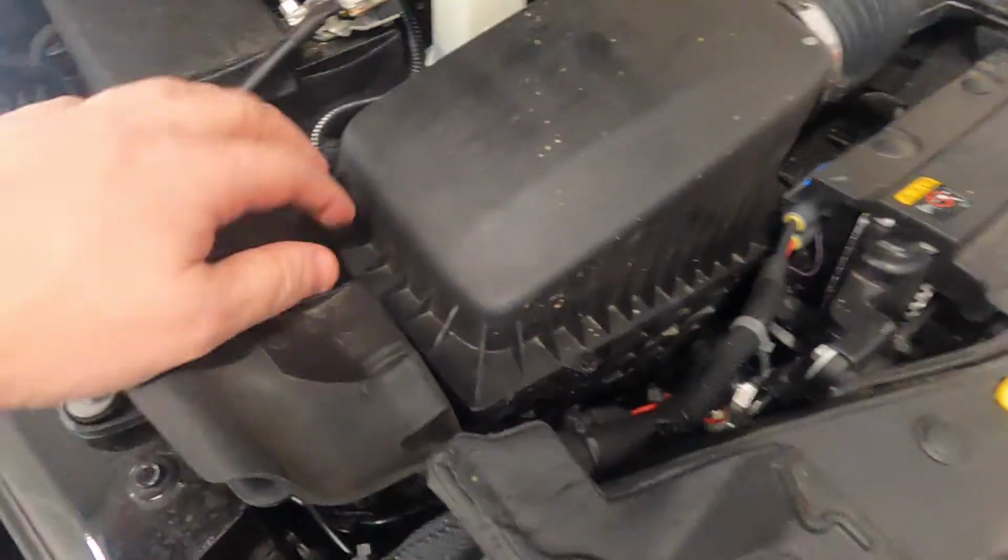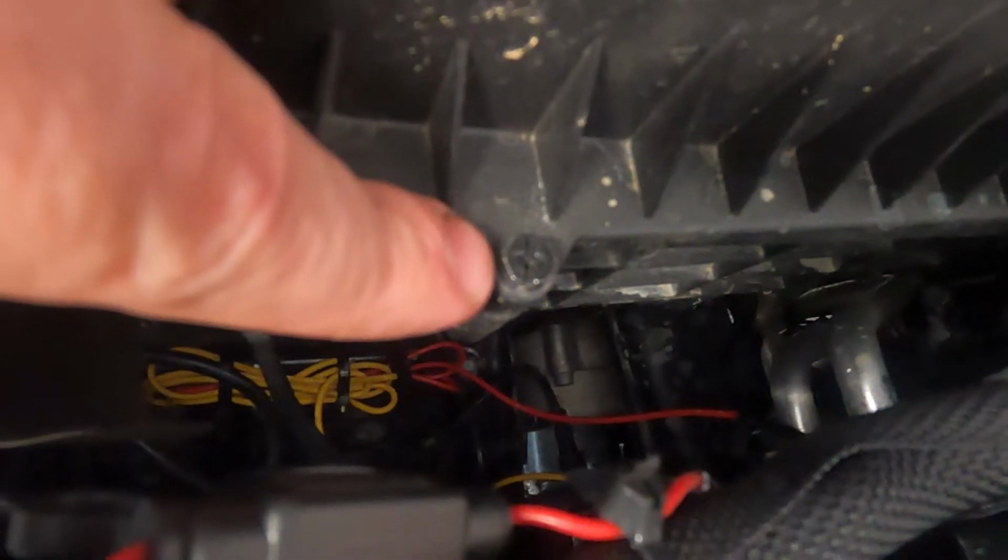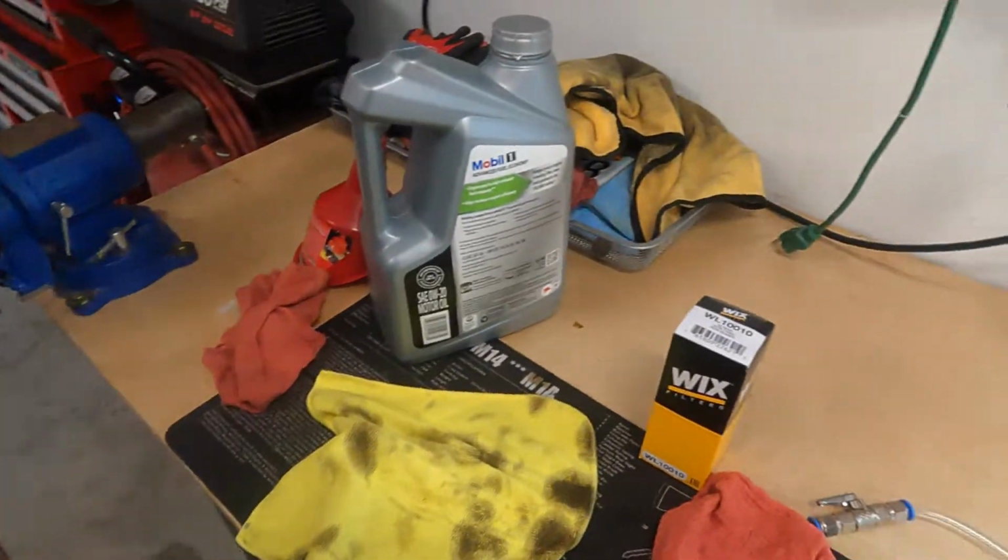All right, so now we're gonna do the air filter. As you can see, there's some little 10mm hex head bolts there. There's one down here on the corner. You can kind of probably maybe see in there. It's kind of hard to see, but it's there. It's right there. There's another one up here, another one over here. There's about 5 of them. We're gonna take those off and get the filter out in just a second, okay?